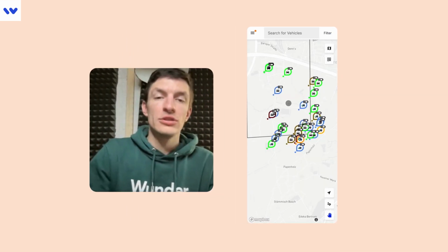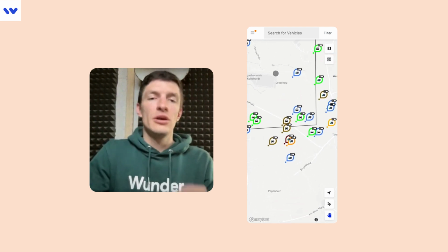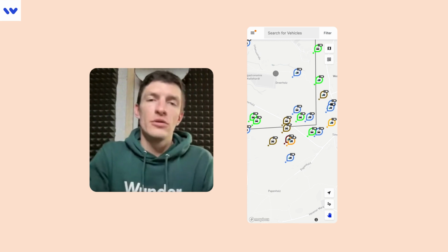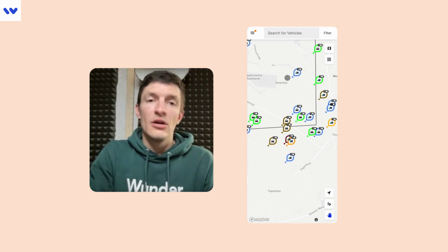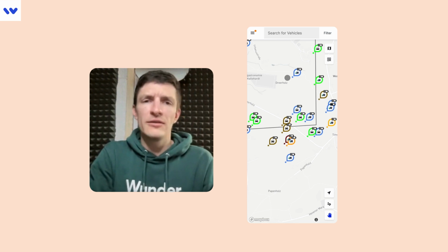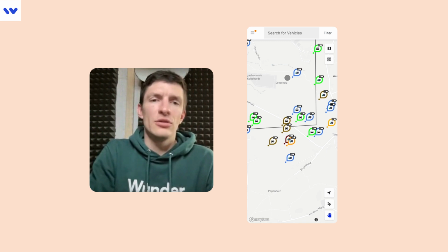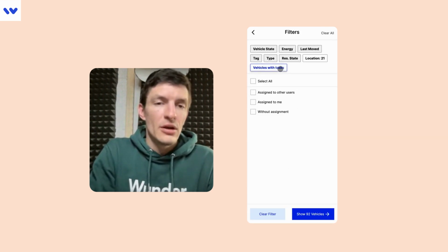So one thing I want to show you in addition is a new feature which we roll out soon, or which we want to roll out soon. This is basically there for filtering vehicles with tasks assigned to them. As a street operator, you might be interested in which vehicles do have tasks which are assigned to you as a street operator, to make your work more efficient and have a proper plan of where you have to go over the day. Yeah, and this is basically integrated in the filters.